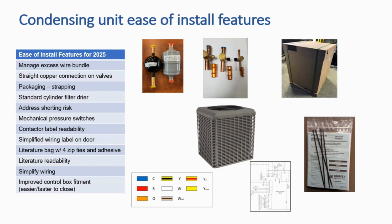It's going to go back to having straps on it. Just like we used to have a number of years ago, it's going to go back to where we're going to have strapping on it.